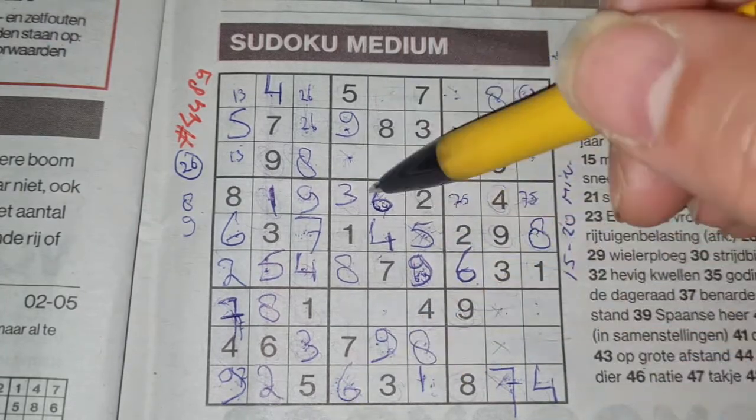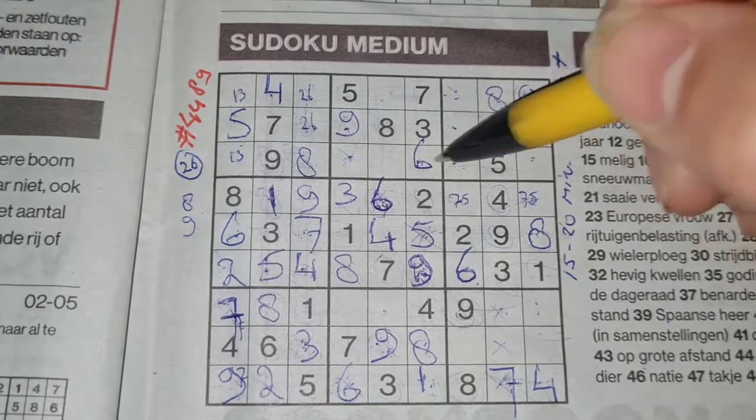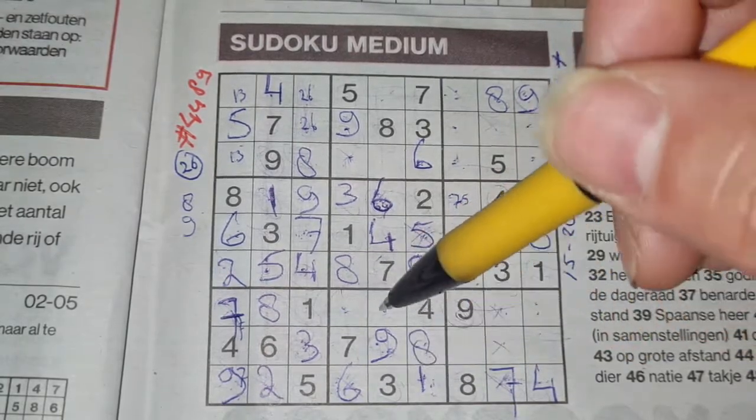Six in this column, six in the middle column. So in the column next, the only place left for the 6 should be there. Two numbers left in this big square, 4 numbers. So the 1, the 2 is missing. The 3, the 4 and the 5 is missing.